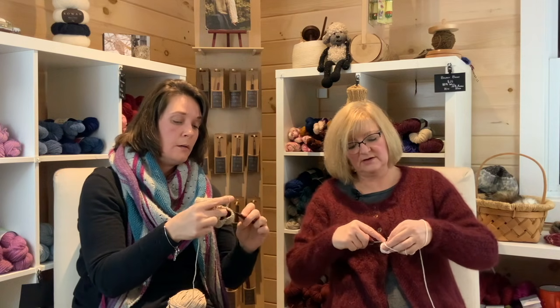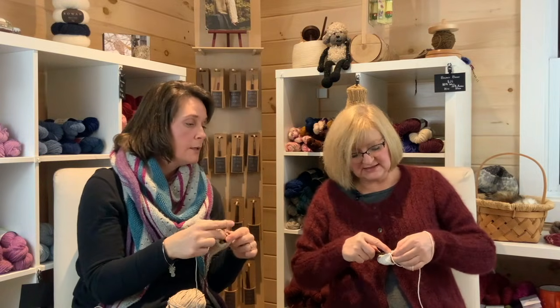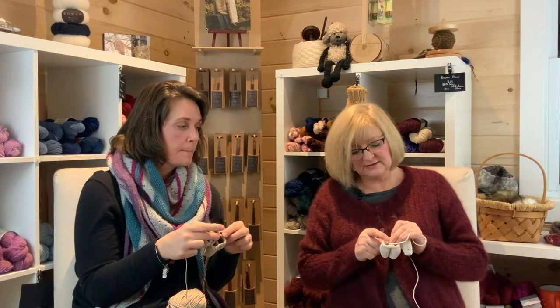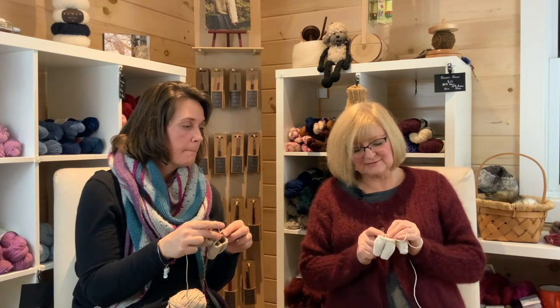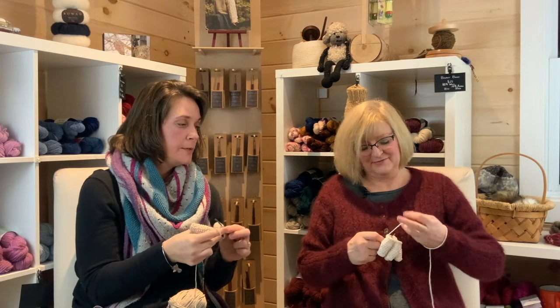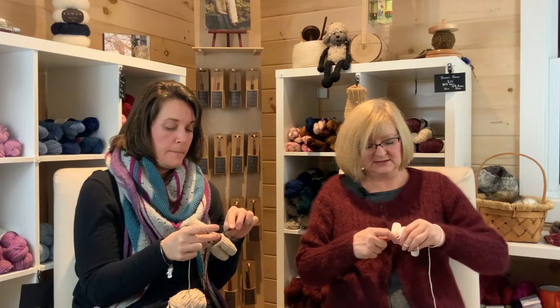So I'm going to go in here. Yep, go in and keep it on your hook. Don't finish the stitch. It's a little bit of a tighter stitch there. Tight is all relative. Pull through, but don't finish the stitch, so leave it on your hook. I just need to tighten this up.